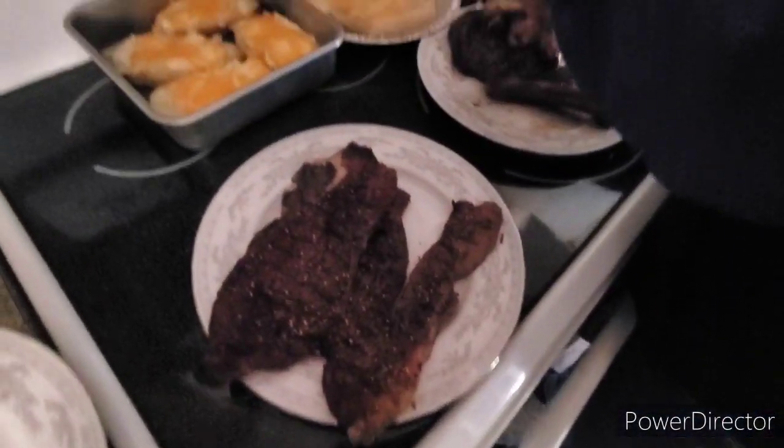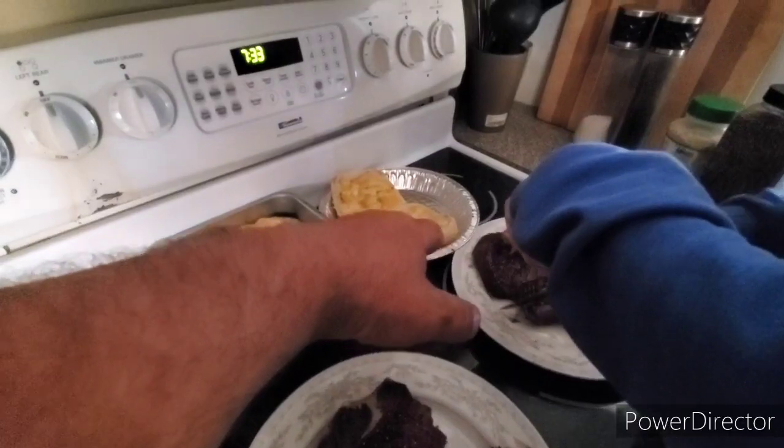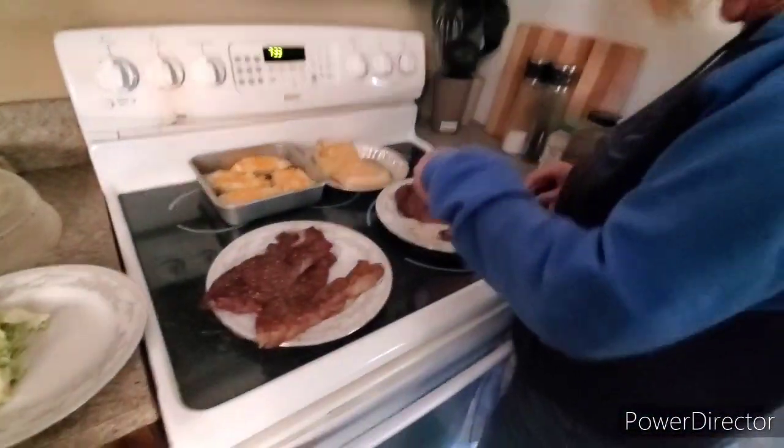So, what do we got here? Big rib steaks, stuffed baked taters, cheese toast, Caesar salad. Oh my god, we went all out today.